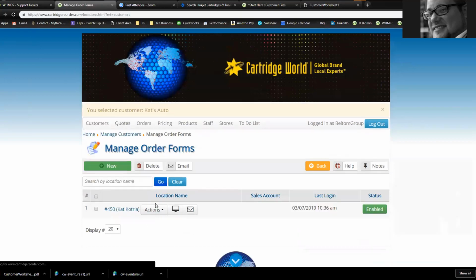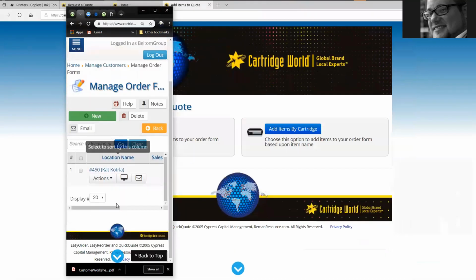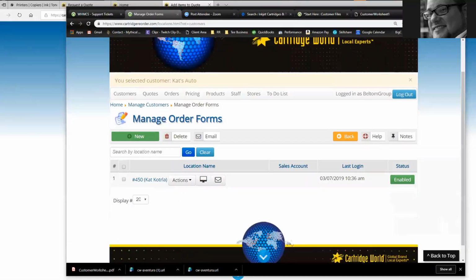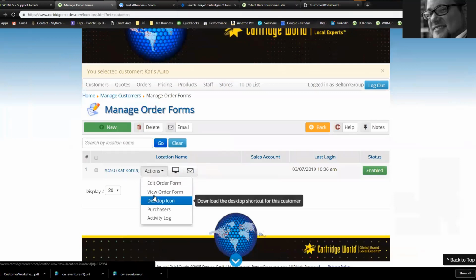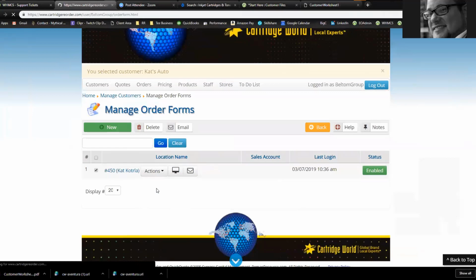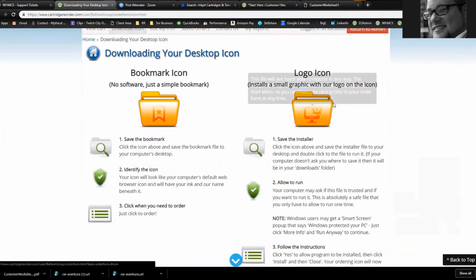Order forms. By the way, everything in EasyOrder as of last year is mobile friendly, and so we've made it so the site will shrink down onto a mobile phone. And so if your customers are only mobile, like say they only use their cell phones, you send them a welcome email, and if they click on it on a cell phone, it takes them to this page. And then instead of download the icon, it'll say, do you have Apple or Android? And then they can pick which one they have. And then it'll download an icon to the home screen of their phone.